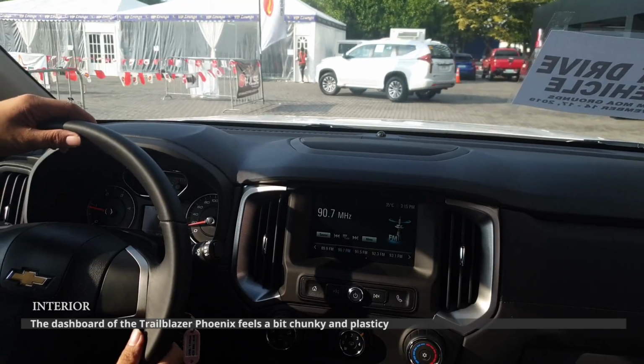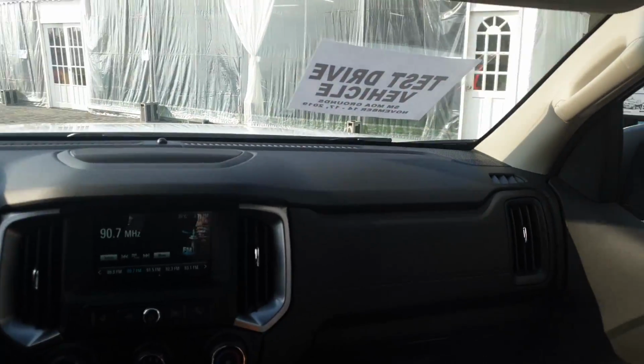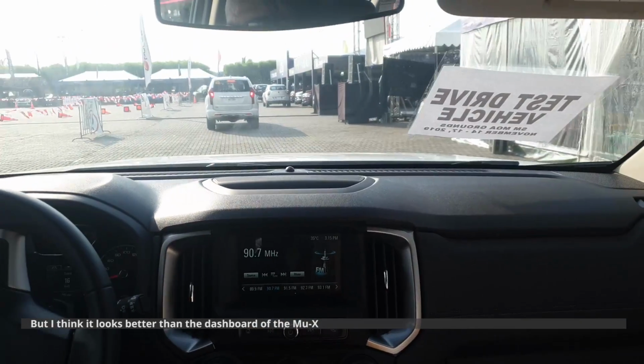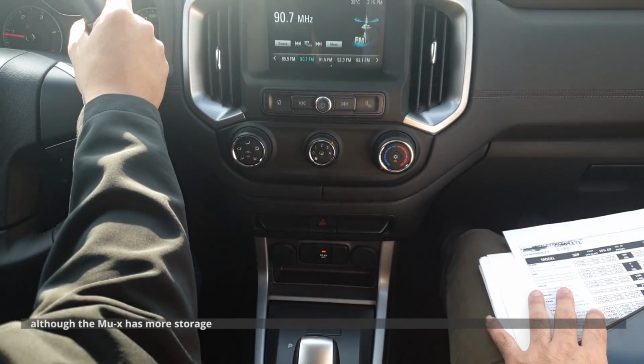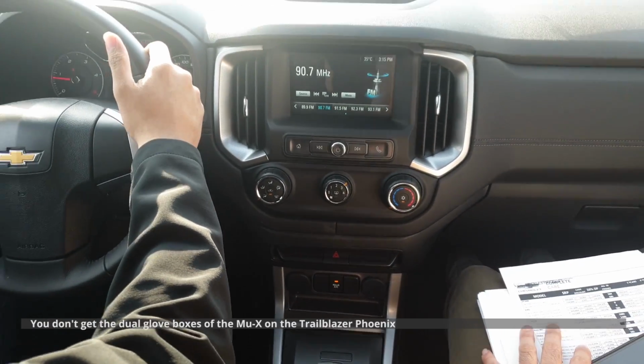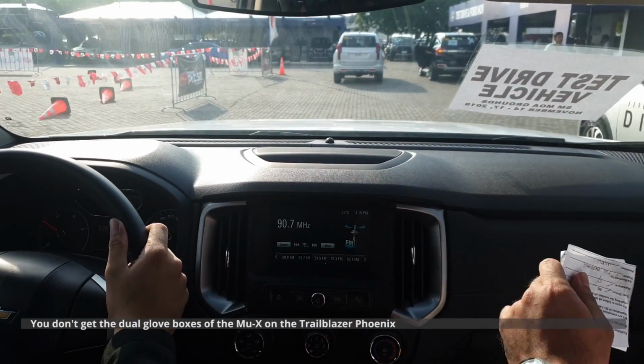The dashboard of the Trailblazer Phoenix feels chunky and a bit plasticky, but I think it looks better than the dashboard of the MUX. Although the MUX has more storage, you don't get the dual glove boxes of the MUX on the Trailblazer Phoenix.